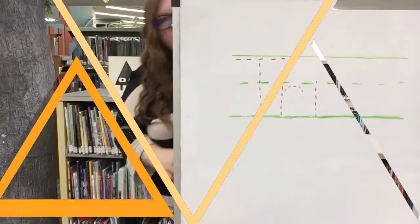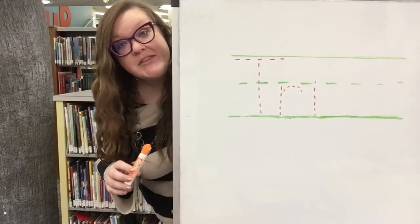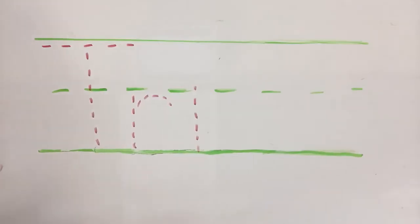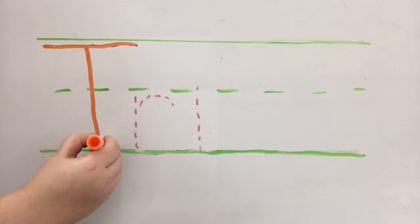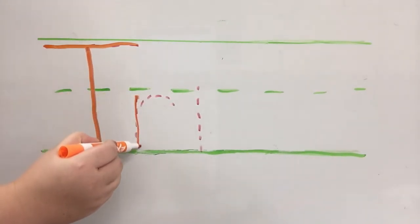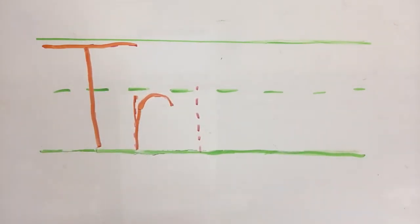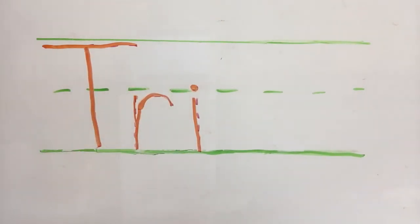Good job. I bet you drew an amazing triangle. It's time to write. You can grab a pen and practice along with me, or you can trace in the air as I write this word. All right, we'll start off with our capital letter. Tracing along. What letter is that? It's a T. What letter do you think will come next? An R. One more. I.